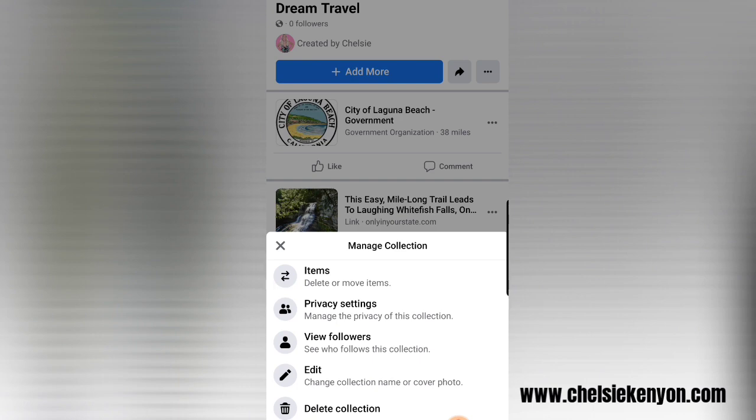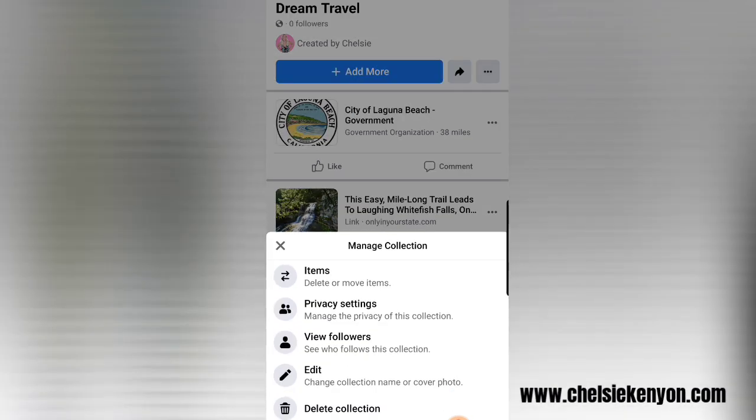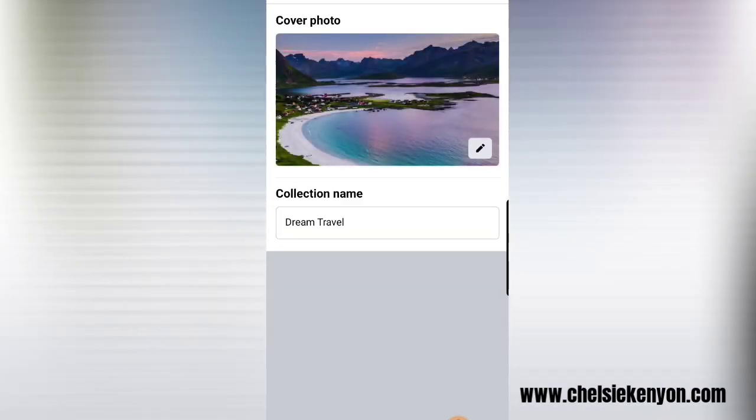So on the upper right hand where you see these three dots, okay, if you click on that, now you can rearrange the items. You can see who's following the collection. You can manage the privacy. You can edit the collection name or cover photo. How cool. So let's click on edit so I'll show you what that looks like. I called it dream travel, but you could call it whatever you want. Bucket list, travel locations, places I want to go.